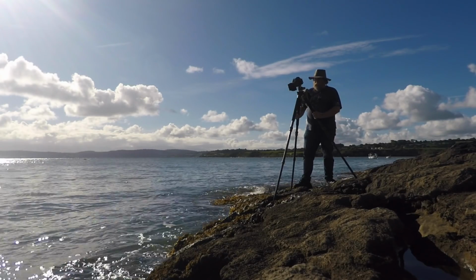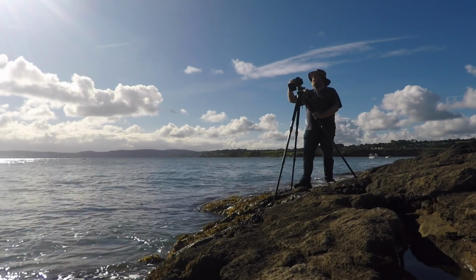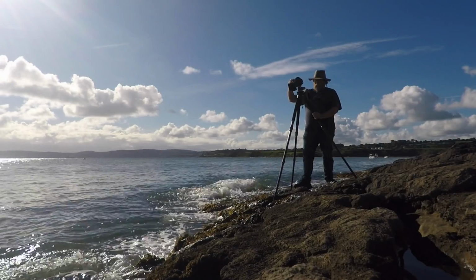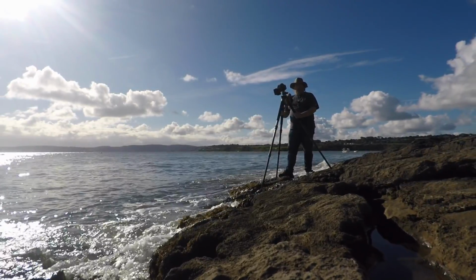And as I suspected, I think that little pool is just about filled up now. The tide comes in quickly here. One more wave. And I think that's got it. So, on to stop number 2.